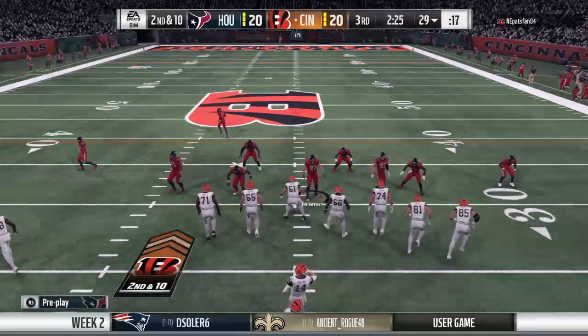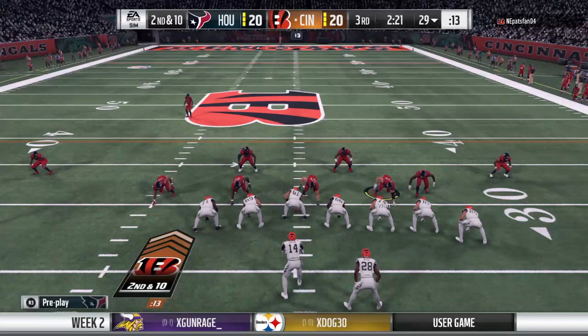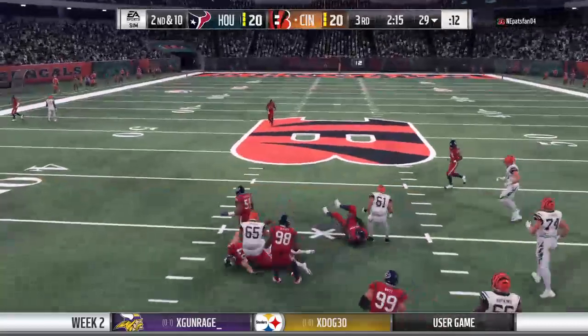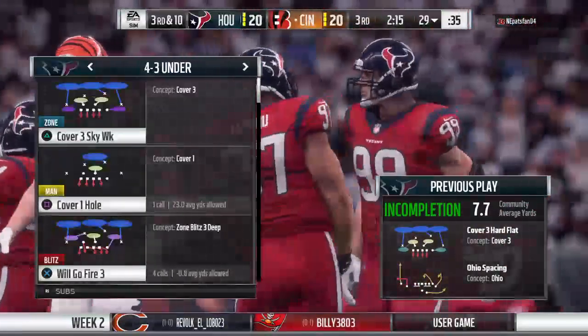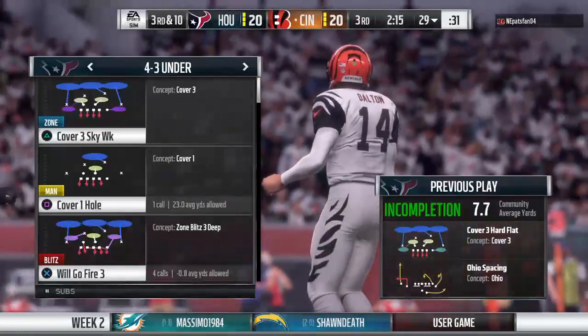Offense looking to avoid a 3rd and long. It's 2nd and 10. Dalton here from the gun. And the hit jarred it loose. It's incomplete. That would have been a great catch, but it's real difficult to hold on to it because it was contested all the way. Would have been a great play.